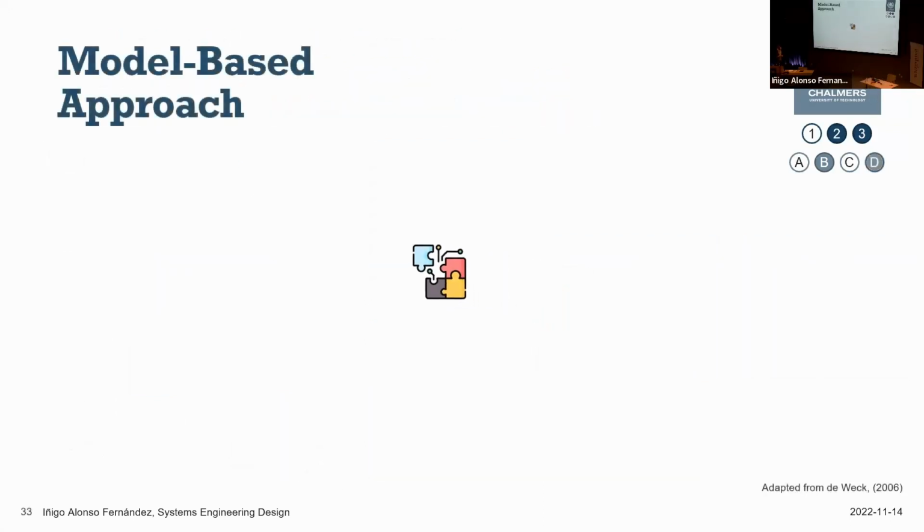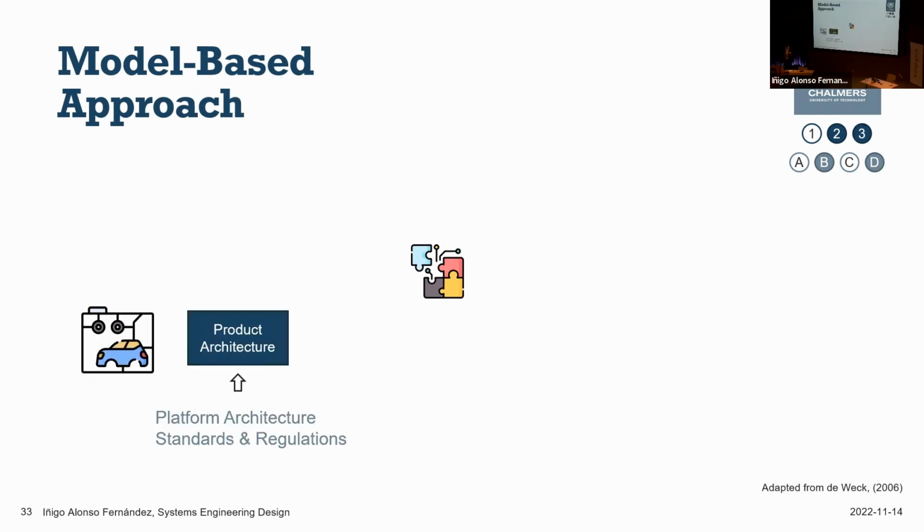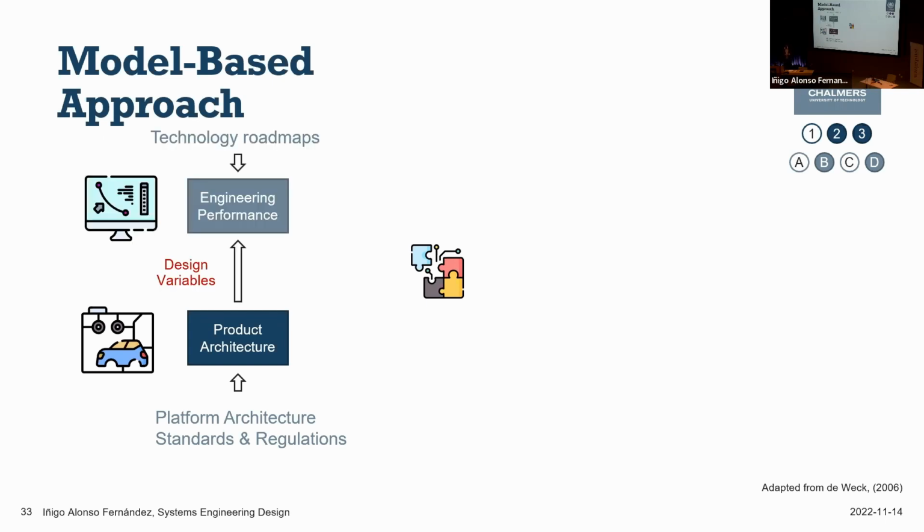About the modeling, it's at the heart of this proposed methodology, and it has several parts. I will go through them briefly. First, there is a need of modeling the product architecture, as I said earlier, how the different parts and components relate to each other. Then for those components or modules, we need to model their engineering performance. For example, in the head-up display it would be what field of view we get with a certain mirror size and so on.